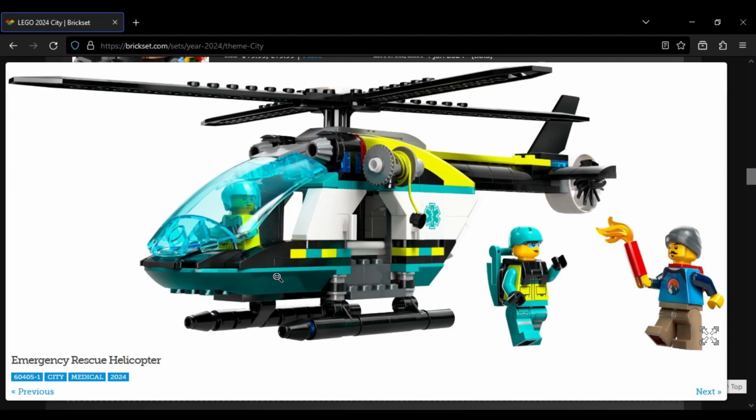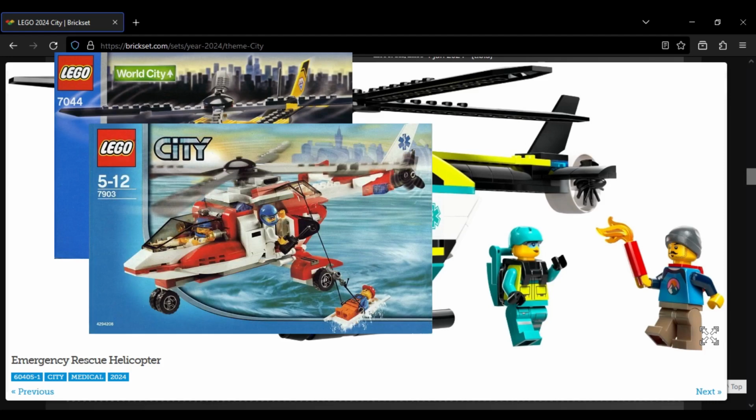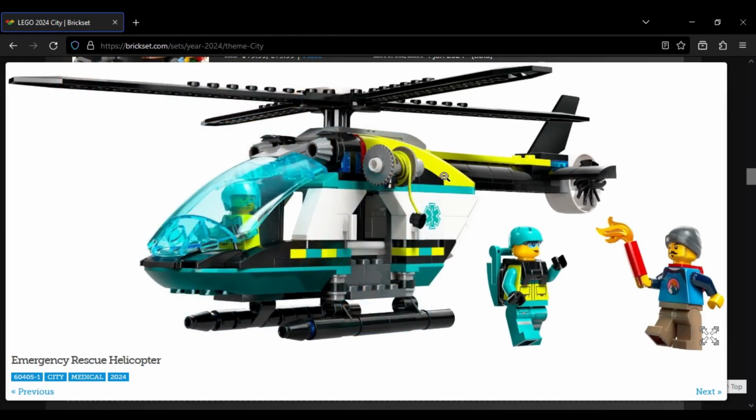Emergency rescue helicopter. This isn't a new thing. They've done four of these at this point. They've done a lot. So I do like the tail design on this. I think that's innovative. It's a cool, different way to do that with the tail thing there.